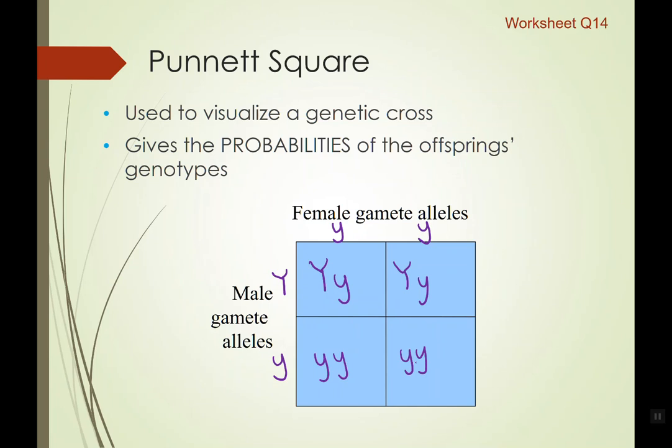And so our genotypic ratio is 1 to 1, heterozygous to homozygous recessive, and also 1 to 1, yellow to green. So depending on how you perform the cross, the ratios will change, right? And why am I doing 1 to 1, not 2 to 2? Well, because 2 to 2 divided by 2 equals 1 to 1. So we're just simplifying the expression, just as you would in math.